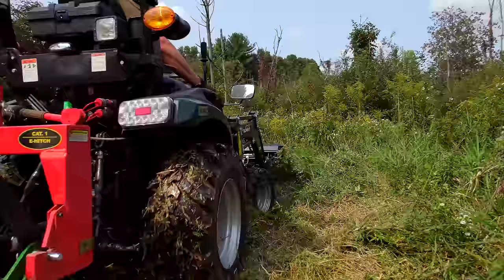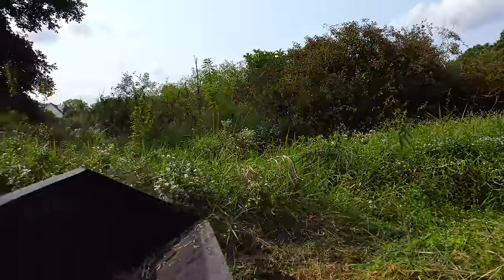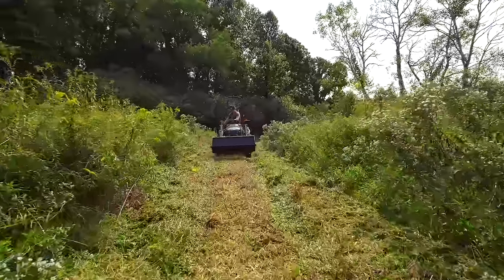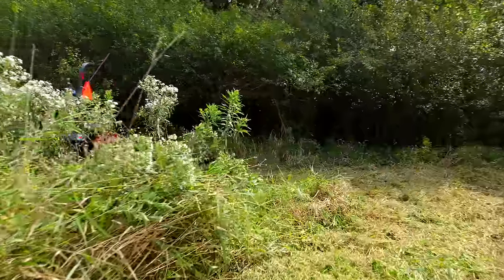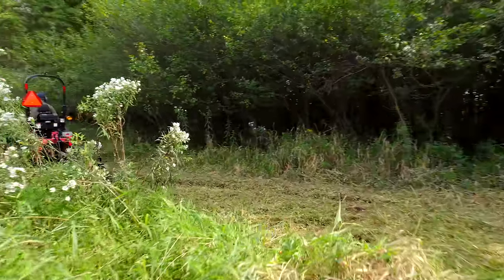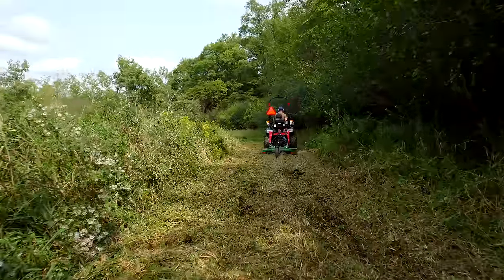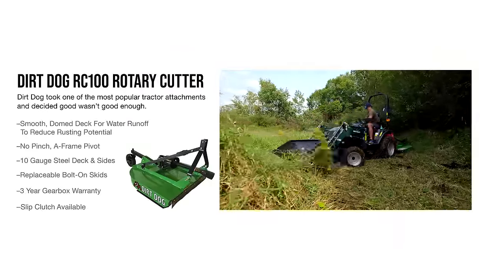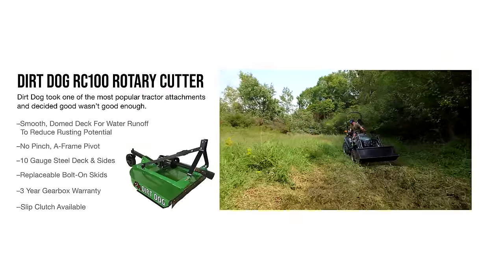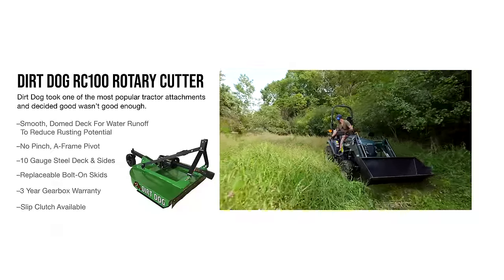And, you know, I'm hesitant, so I'm going very slow. I'm mainly hesitant for a sinkhole, and mowing a new area like this, especially when it's so thick, you have no idea what's in front of you. You don't know if it's a sinkhole, if it completely drops off into a big wet hole, or if there's hidden obstacles or just any other ruts. So, I mean, it pays to go slow and just be cautious until you get familiar with the land.